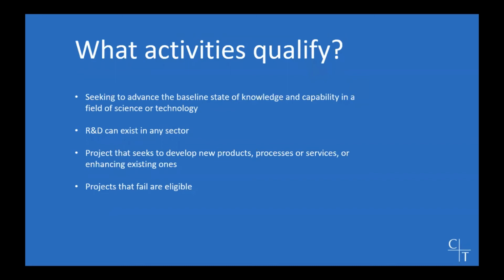Projects seeking to develop something that has been made before can also qualify if how this was achieved previously was a trade secret, or if a company is trying to achieve this within certain constraints such as cost, size, or energy efficiency constraints. Projects that have failed or have been abandoned can also qualify, and it often shows that the technical uncertainties were too great to be overcome in practice.